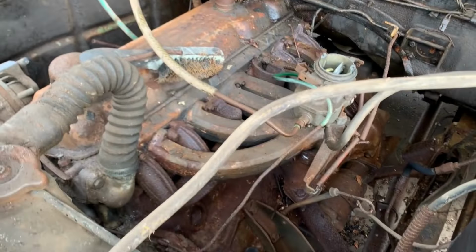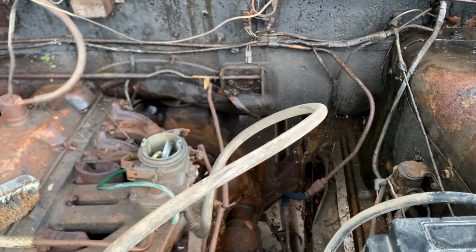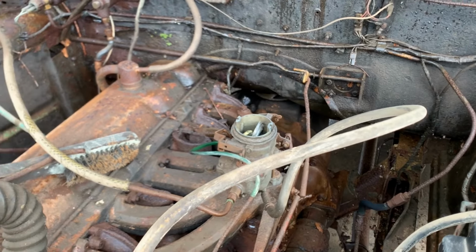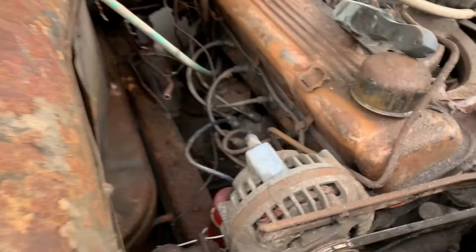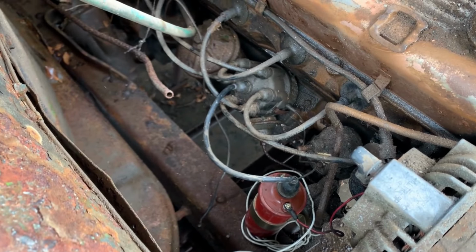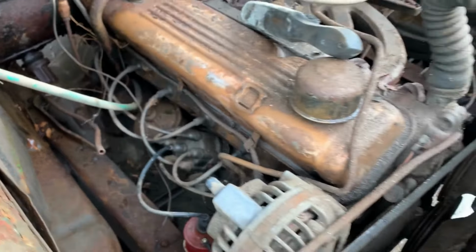Now, we gave the engine a new earth with jumper cables. We've supplied the body relay with 12 volt supply so the engine can crank, and that still didn't want to start. So we checked for some power supply on the coil. And there was 12 volt supply on the coil, and then just swapping out the coil with another inline 6 coil. So let's see what she does now.